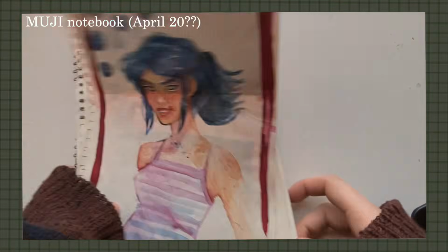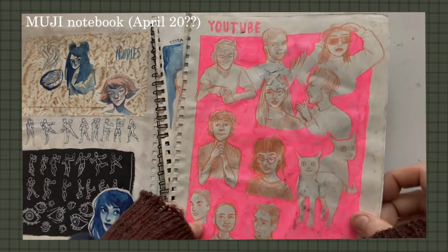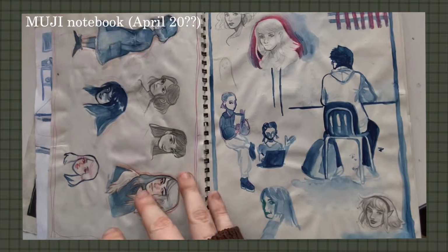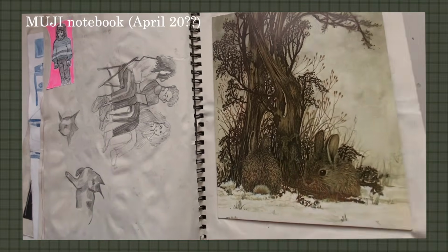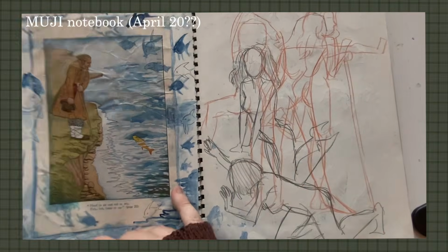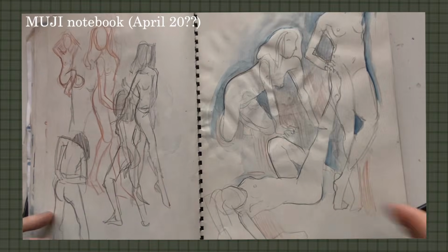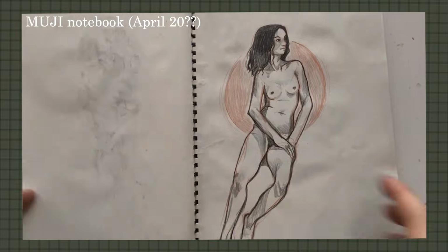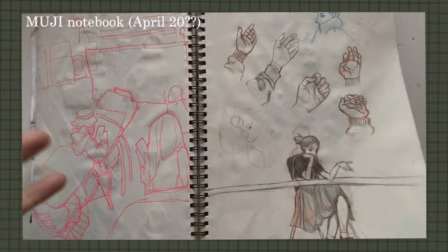One of the main things that I love about having a sketchbook is you get to experiment with materials. As you can see, this sketchbook I'm looking through is a MUJI notebook, and it fell apart. I went through this phase where I was using very cheap sketchbooks because I didn't want to buy expensive ones, and I think the sketchbook was about $2. It's not even a sketchbook, it's a notebook. And I would pile on watercolor, and the paper would crinkle and fall apart. The cover fell off this one. But it's fun to just experiment, see what you like.